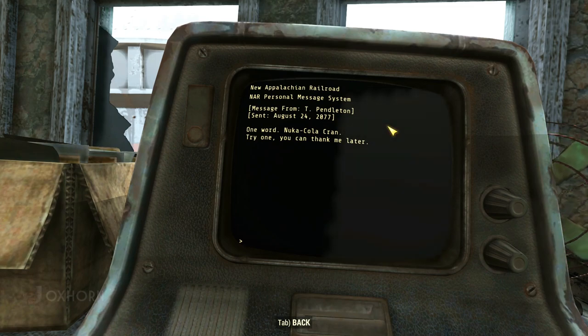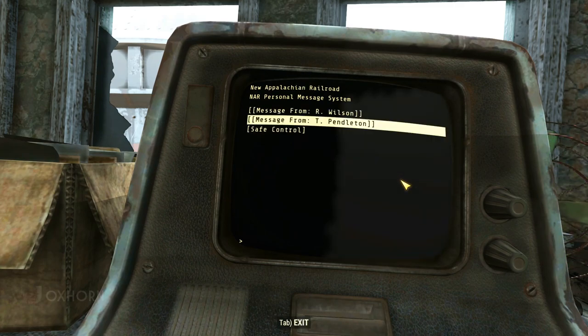This is one of our only pieces of lore related to Nuka-Cola Cranberry that made it into the published game, which I covered in my video on Nuka-Cola Cranberry that you can watch here. From this terminal, we can also unlock the safe, if we haven't already.